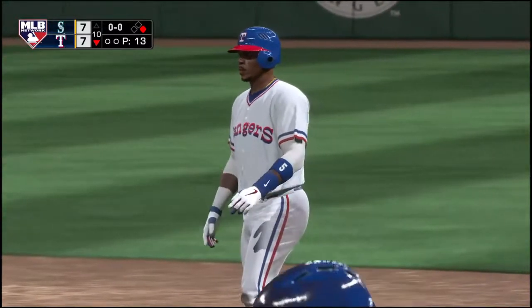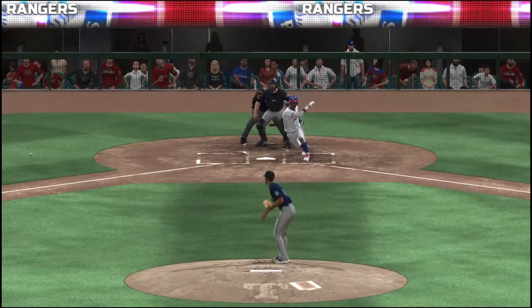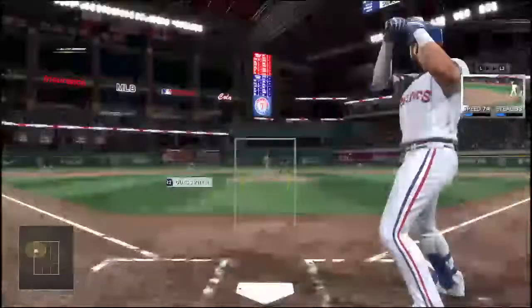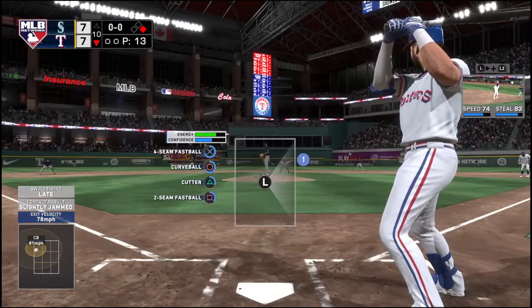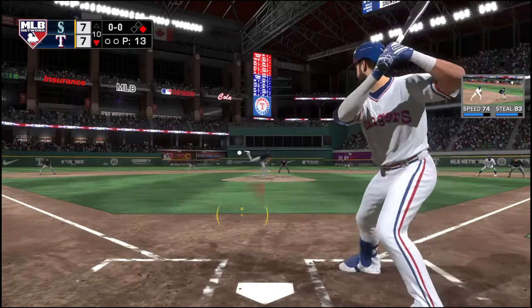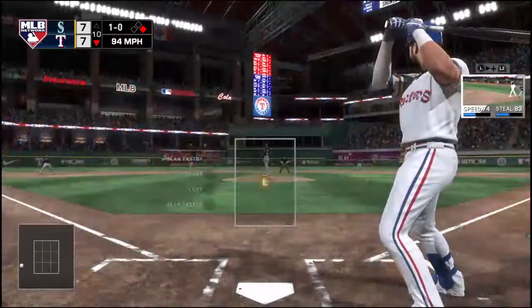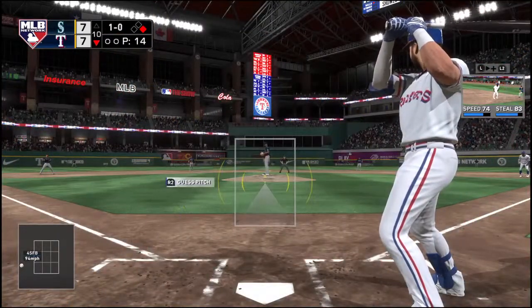You don't see that too much in today's game. Most guys, it doesn't matter what the count is. They're looking to line them, drive the ball out of the ballpark. Not the case here. Good 2-strike adjustment, able to punch a ground ball through a hole for a single. So that brings up the big bat of Joey Gallo as he looks at a fastball that misses off the plate for ball one. A winning run is at first base.